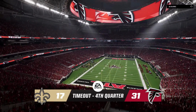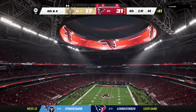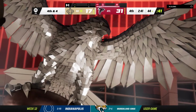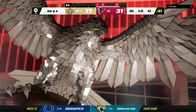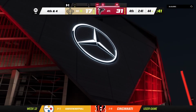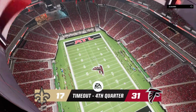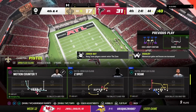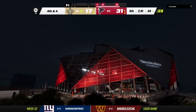The Saints going to call the first of their timeouts. That'll leave them with 2 remaining. We'll be back after this. And now a timeout defensively by the Falcons. It's just their first. They'll be down to 2 remaining as we step aside here in the fourth quarter.